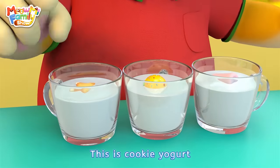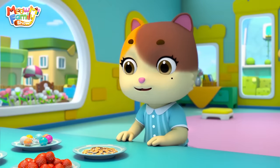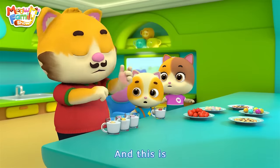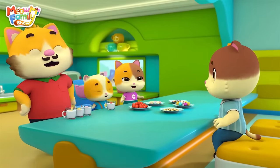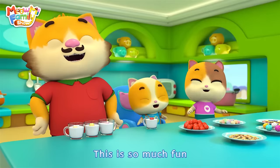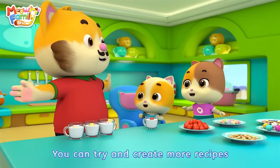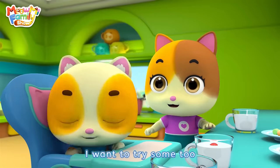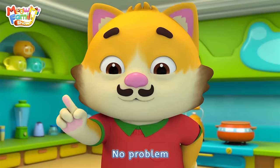Look, this is cookie yogurt. This is lollipop yogurt. And this is... Marshmallow yogurt! This is so much fun! You can try and create more recipes. Wow! I want to try some too! Me too! No problem.